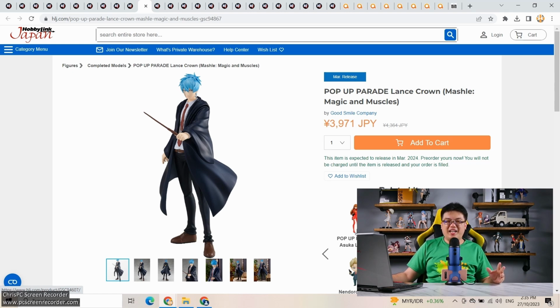The next one here, we have Pop Up Parade Lance Crown from Mashle. I did not watch the anime. It wasn't my kind of thing. I tried episode 1 and I was turned off by it. Not to my taste, right? Okay, so this is under 4,000 yen, March release, not too far away. And as usual with male characters wearing a simple tuxedo or anything that is formal wear for us guys, right? Formal wear.